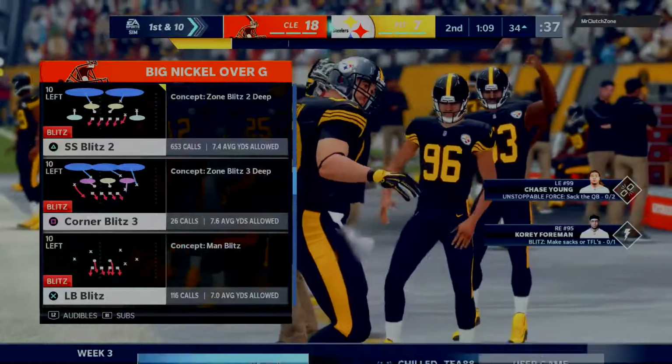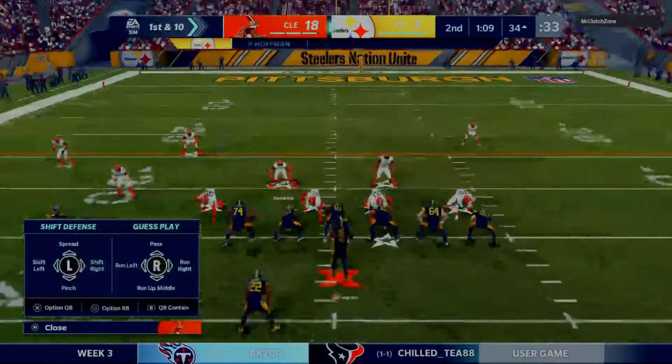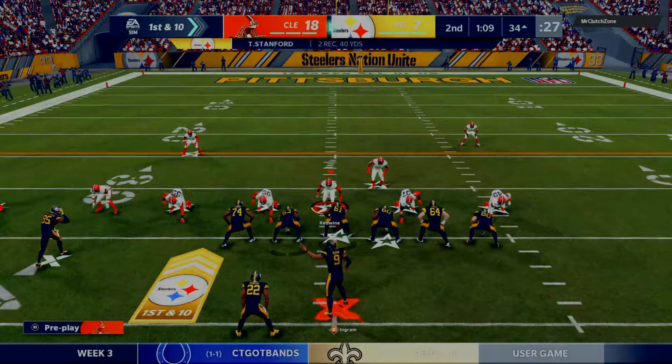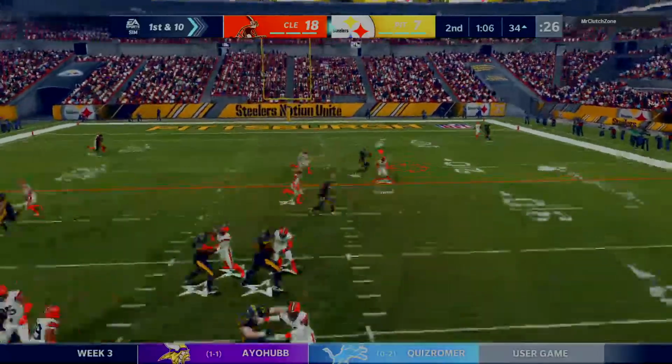Good work after the catch. Going to net him 23 and a first. And this was a nice example of an offensive coordinator scheming his guy open. Just a little underneath route, just trying to free up some space. And it worked awfully well. Got him not just space, but plenty of room to run.